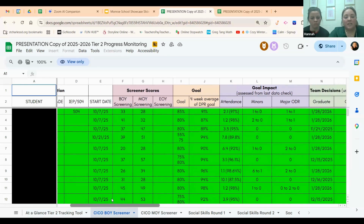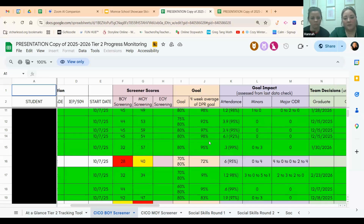So just some of the things we're looking at: when we started the intervention, we used the SABRS as our screener. So this is their beginning of the year score, their middle of the year score, and then we'll go in and put their end of the year score. It's probably more helpful to look at some that are all the way green and some that aren't. You can see that this friend right here started at 70%. Then at the next decision time that we met, we moved them to 80. And this was their current 4-week average that we pull. We use SWIS, which is amazing.